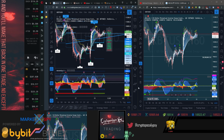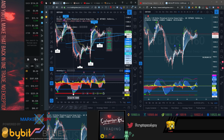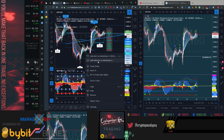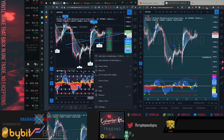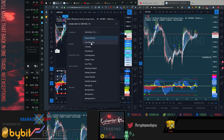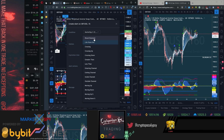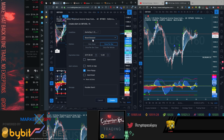So we see the green dot here. Similarly, MarketSpy X provides you with a green pulse, life pulse signal, which is also alertable. If you click on it, right click and say add alert on MarketSpy X, you can choose life pulse dot as the signal to notify you when they appear. These are very effective on both of these indicators and are the money maker, the bread and butter of these indicators.